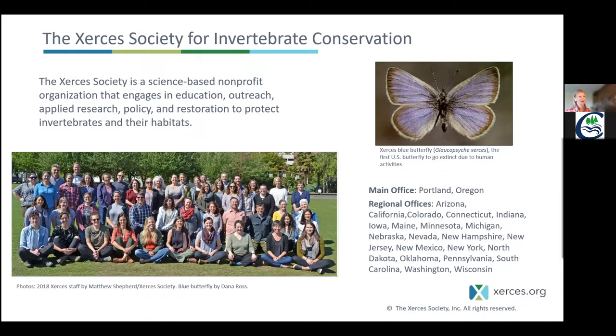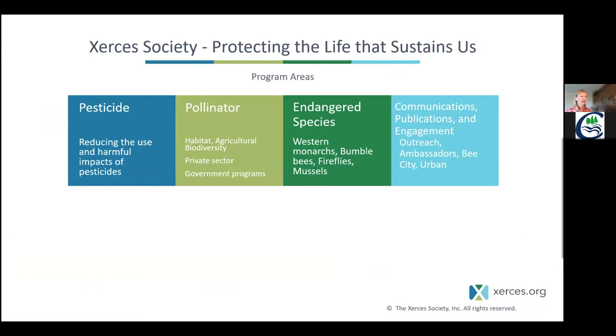And since those 50 years have elapsed, we have really grown, and we now have over 60 staff across more than 20 states and working, like I said, throughout the Americas and in some other countries as well. We have several program areas. We have a pesticide team, which is actually kind of like the anti-pesticide team. They work on reducing the use and harmful impacts of pesticides. The pollinator team, of which I'm part of, focused on the habitat and agricultural biodiversity part of invertebrate conservation, both working with the private sector and large food companies, as well as in government programs. There's an endangered species team, which focuses especially on species like Western monarch butterflies, bumblebees, fireflies, and freshwater mussels. And then we have a wonderful team of folks that work on communications, publications, and engagement.